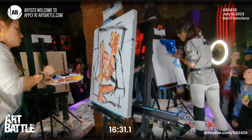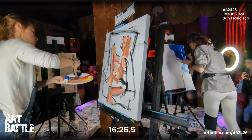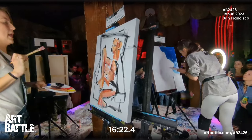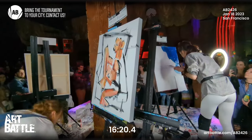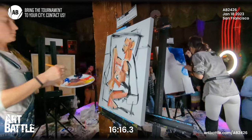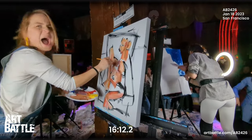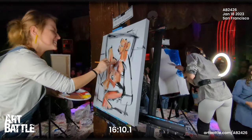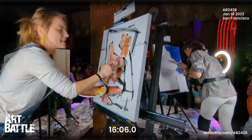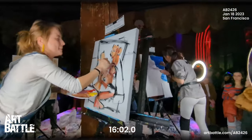So interested to see whether or not this figure exists within a room. Right now it's giving me a little bit of Francis Bacon vibes, where often he was doing these abstracted figures in the center of the canvas that were existing in these strange rooms. So that's just kind of the vibe that I'm getting off of it right now, but would love to hear from you guys in the comments about where you think Mayzie's influence is coming from. What kind of feeling are you getting from this piece already?